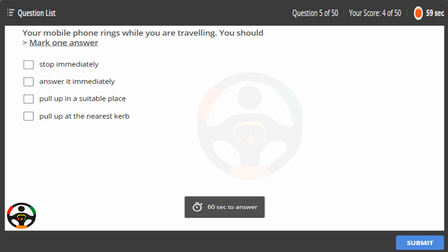Your mobile phone rings when you are travelling. You should stop immediately, answer it immediately, pull up in a suitable place, pull up at the nearest curb.